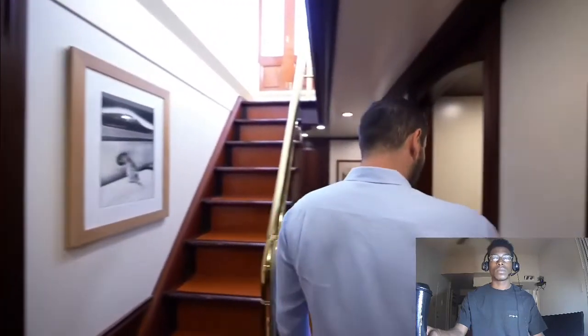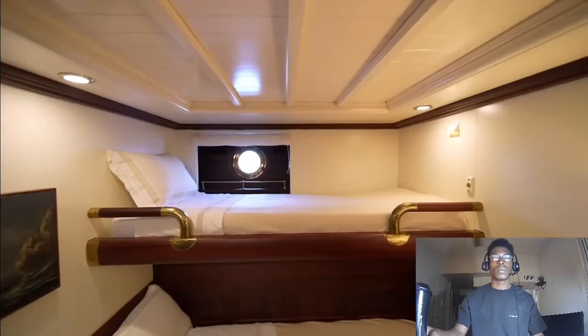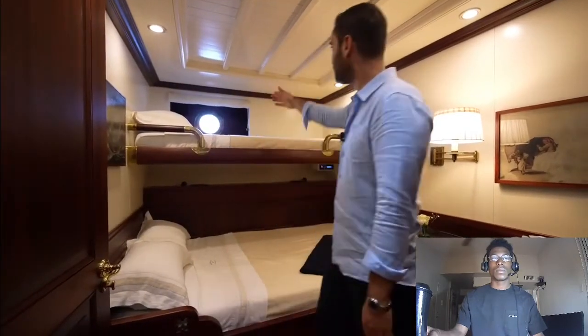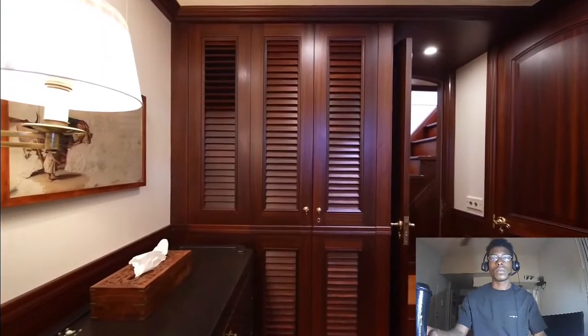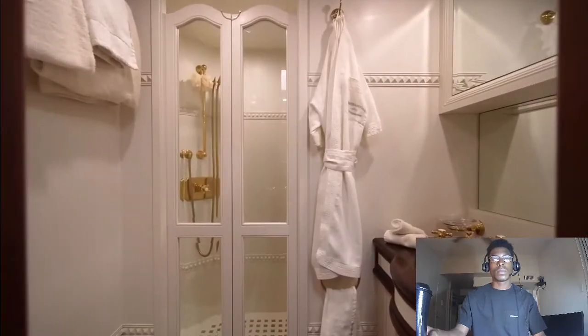We're going to check out this guest cabin now. It comes with a double bed on the bottom, single bed on top with the bunk setup. You have these brass handrails, another window, super cozy. This is where Mikey stays. You have some cabinetry here, dresser, super cozy. Love the hardwood floors, and you have a full bathroom here, just like the one that we toured earlier.